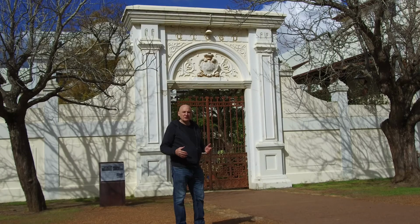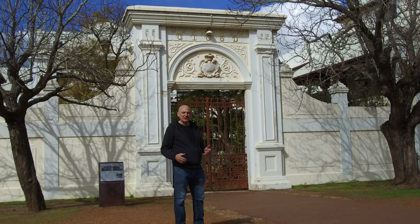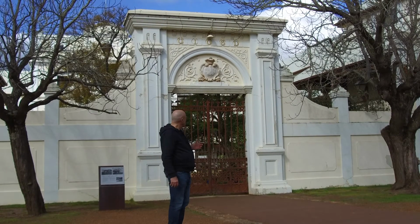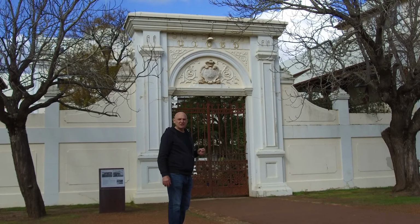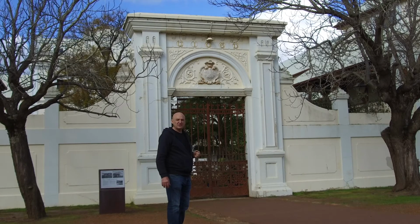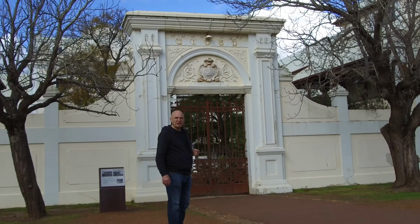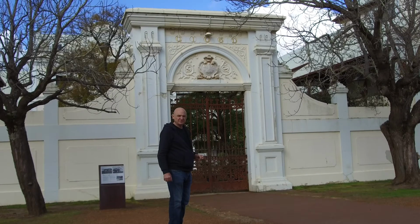We're at the front of the original Benedictine monastery here in New Norcia. These are the front gates, and there's a lot of information here. You can see towards the top there's a shield, a crest with some various figures inside that. We'll go and have a look at that in a second. And at the bottom we have a very ornate type of gate. We'll have a look at that too.